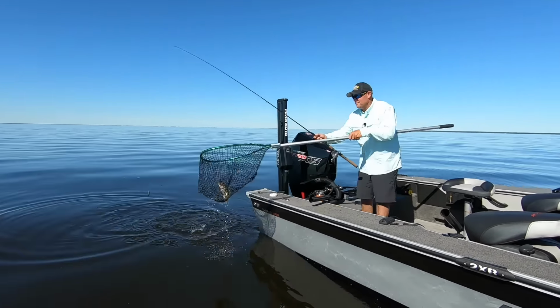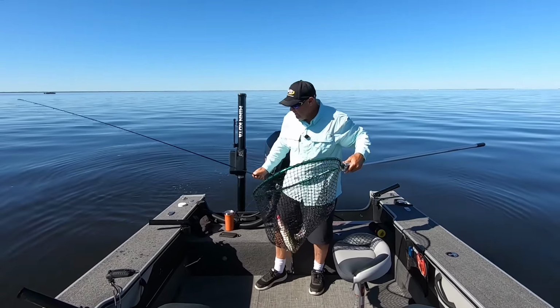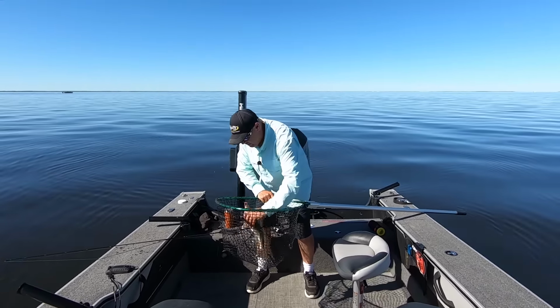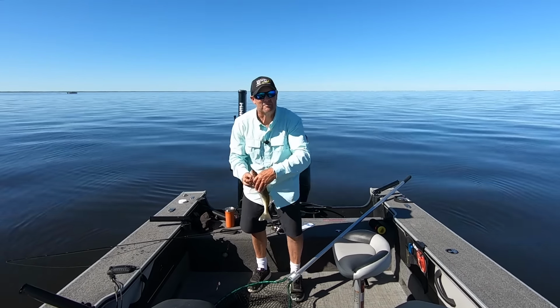Look at that. Just made a quick color change on my spinner too. Just trying to give them something different, because when you're not seeing a lot of fish, you want to make sure that you're giving them a decent look. You know, they got to see something that they might be interested in.